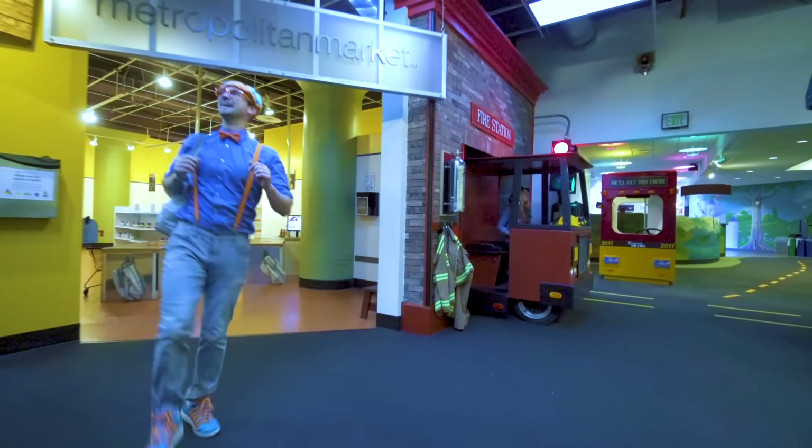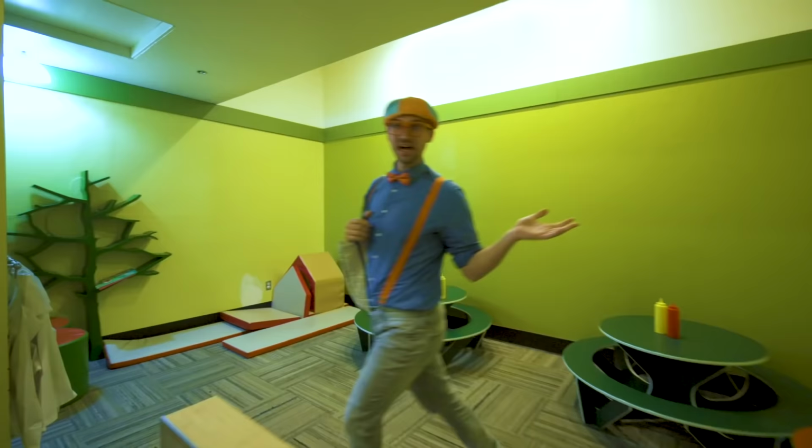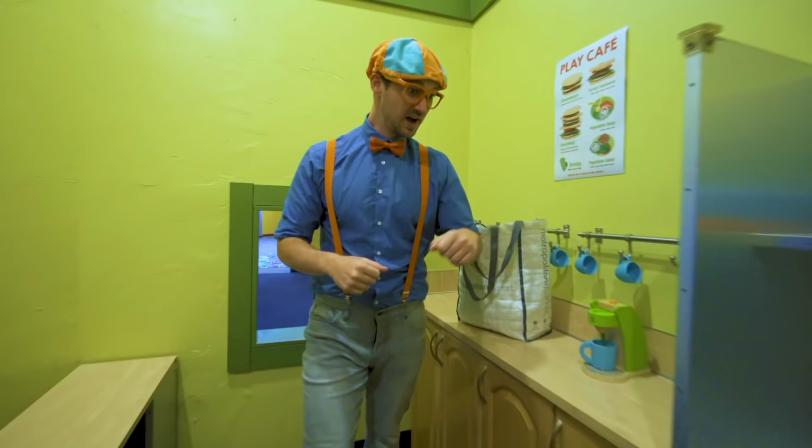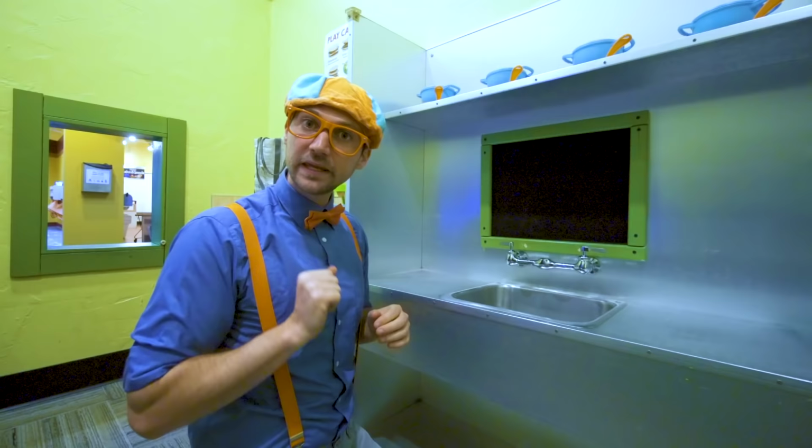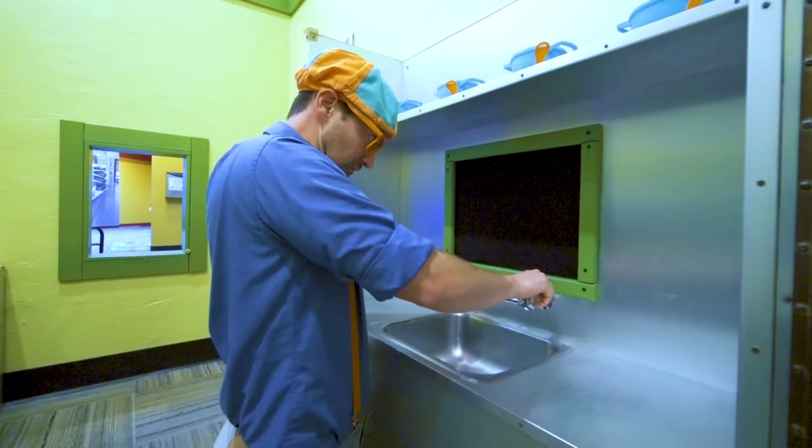Yay! I'm so happy we got all these groceries. Now we can make a yummy lunch. Okay, first, let's set these down right here. Okay, stay there. Oh, I almost forgot. After going to the grocery store, playing in the mud, going to the playground, anything and everything like that, we have to wash our hands before we eat, or even wash our hands before we make food. So, let's turn on the water. And then we wash our hands for about 20 seconds.